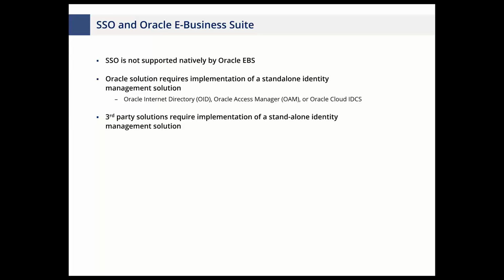Additionally, there are third-party solutions that can do this, but again, you need a standalone identity management solution that will then connect to whatever you're using internally. What we're going to present today is a native solution for Oracle Business Suite that goes directly from Oracle Business Suite to your identity management solution with no middleman and no additional hardware involved. Native to Oracle Business Suite. It's very powerful and very capable.